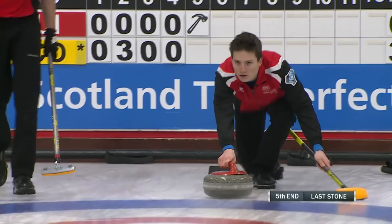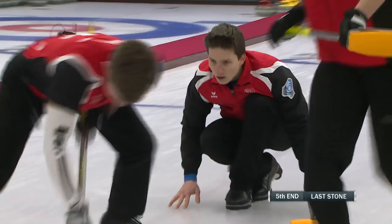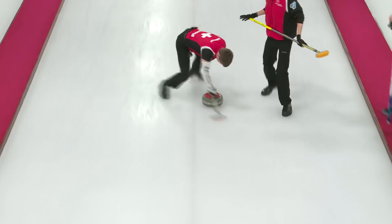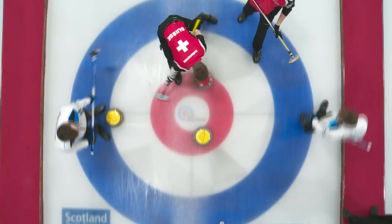Last one in the fifth end, Jan Hess to make sure Switzerland scores. Definitely can't give up any more points to Scotland at this point. Down three already. This looks pretty good though. Nose hit. Sits on the button for the one. They will trail Scotland by two.